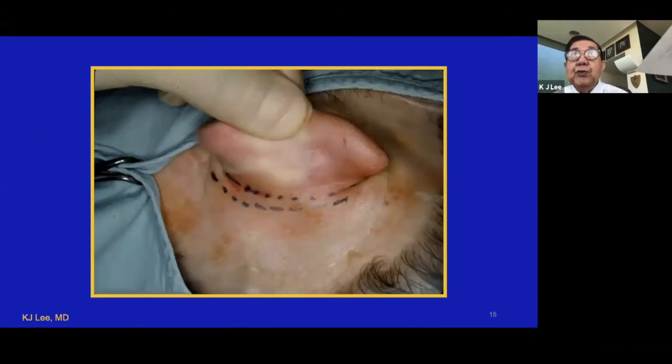Now we're going to go through some PowerPoint slides. I did not bring a video because on the Zoom, another complexity in technology. You want to make your post-auricular incision about half a centimeter behind the post-auricular crease. And the reason you do that is so that you have a good-looking auricle post-operatively and will not look like a plastered otoplasty ear. Okay, next.